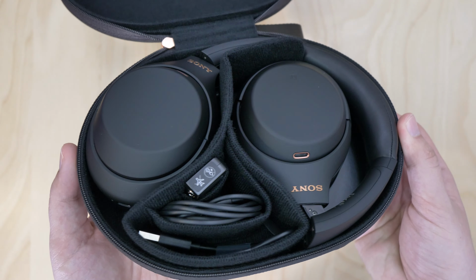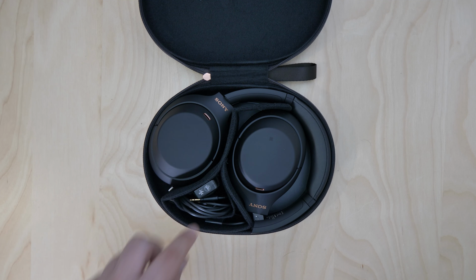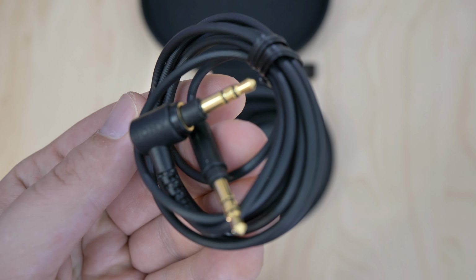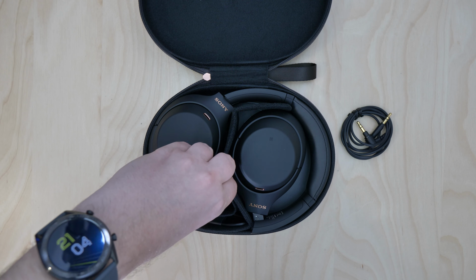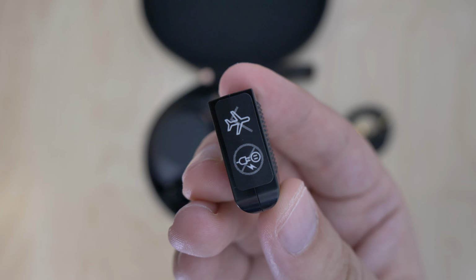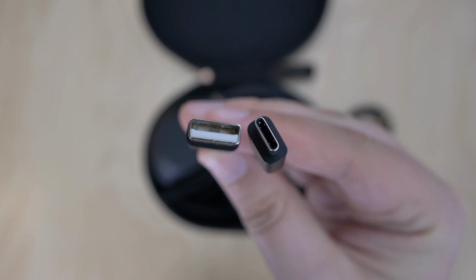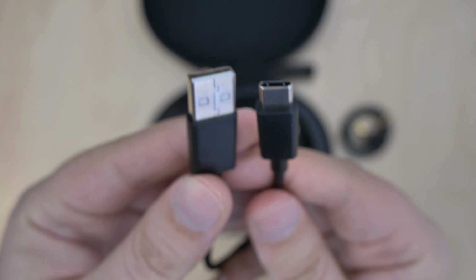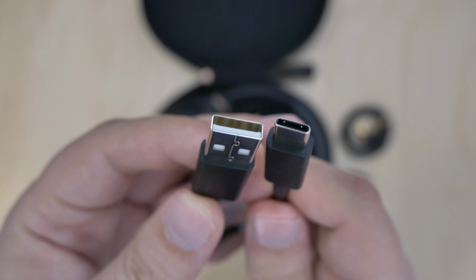Headphones fit in nicely when folded, as do the included accessories. What we get is a headphone jack, which I'll be able to use with my Poco F2 Pro, an airplane adapter for when we're finally able to travel, as well as, finally, a USB Type-A to Type-C cable, which I'm really excited about. I'm getting really close to not needing any micro USB cables, so I'm really happy about this.